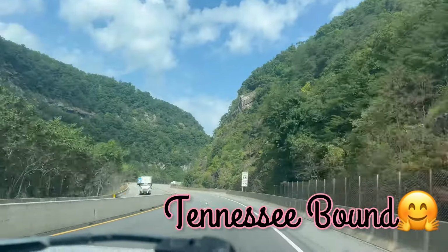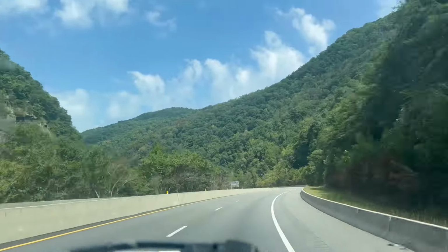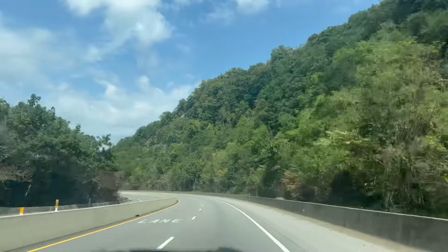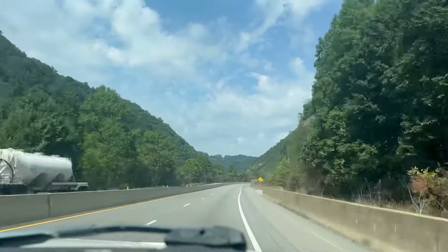See y'all, now we are off, Tennessee bound. The whole time we were going there, keep in mind, I've only been to Tennessee once, and that was last year to go to Nashville. Me and my husband went out to Nashville. Amazing. But this was me the whole car ride through the North Carolina, Tennessee mountains.